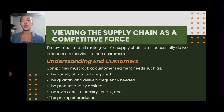So these are the things that companies must look at: customer segment needs, the variety of products required, the quantity and delivery frequency needed, the product quality desired, the level of sustainability sought, and the pricing of products. Obviously, depending on the range of customers the company and its supply chains serve, there will be multiple customer groups and requirements. German company Henkel, for instance, known for its Duck brand duct tape, provides benefits to customers of retailers like Walmart by designing, branding, and marketing household products as the result of analyzing household buying habits and trends.